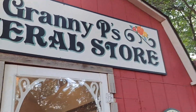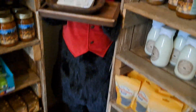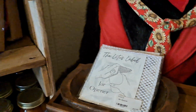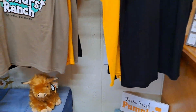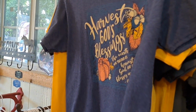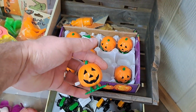Check this out, Granny P's General Store. Let's check out what's in here. Some snacks. Made in Oklahoma food. A bear serving you Lotus jar openers. Pretty cool. Got some t-shirts here. I've actually never been in here before. Pretty cool. Got lots of merchandise here. Some little toys for the kids. Check that out. Little pumpkin, little walkers. Those are cool.